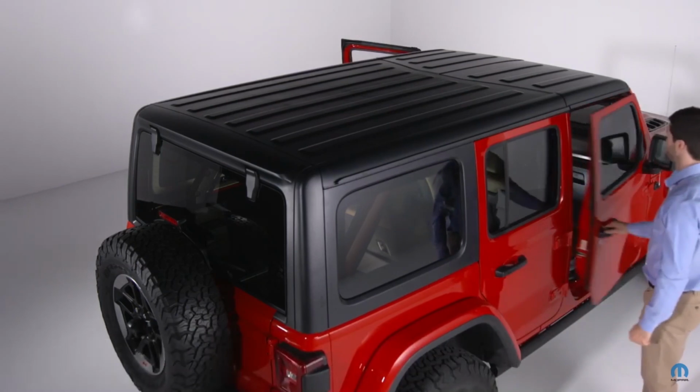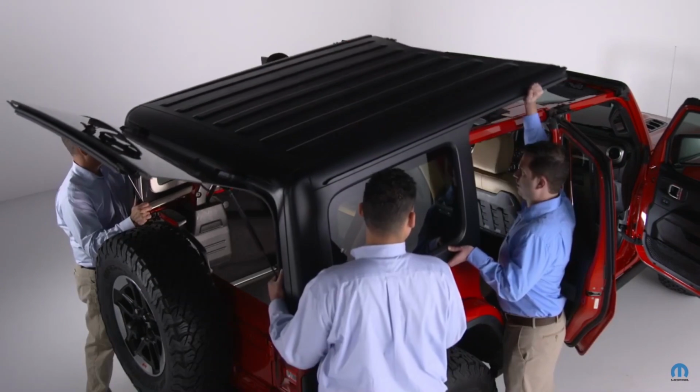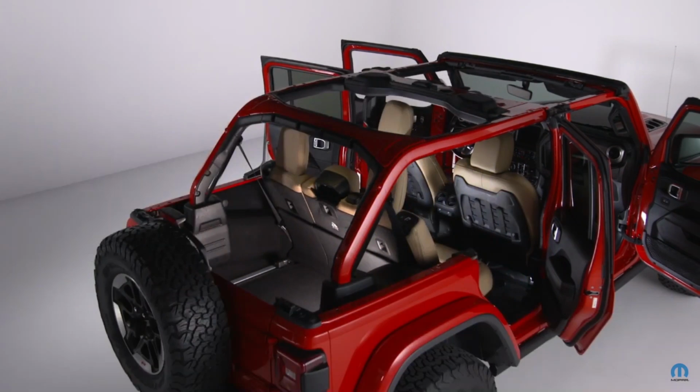My only real complaint with the Freedom hardtop is that it makes going topless a lot more difficult on the Wrangler because it's so heavy and difficult to remove. If you really want to get the hardtop, the best thing to do is to look into some aftermarket tools that'll make removing and storing the hardtop a lot easier.